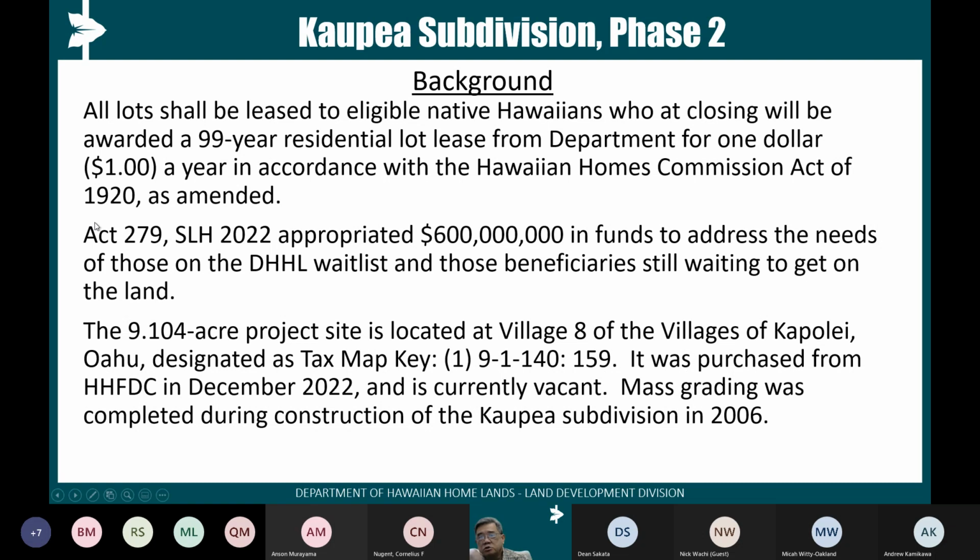The lots will be leased to eligible Native Hawaiians who will be awarded a 99-year residential lease from Department of Hawaiian Homelands for $1 a year. And these leases are extendable for another 100 years at the end of the original term. The project is being financed by Act 279, which I'm sure most of you are aware of. This was $600 million for Hawaiian Homelands to spend on reducing the wait list.